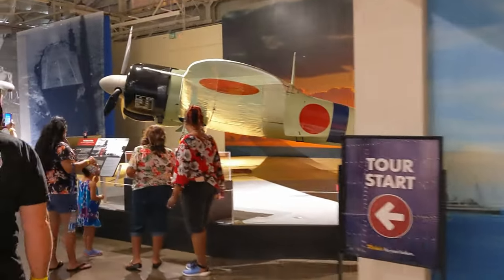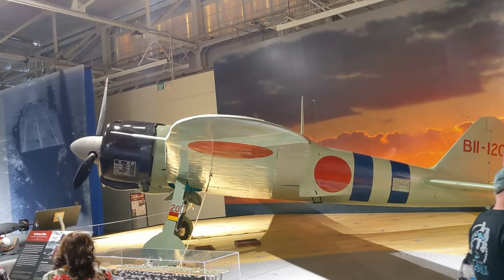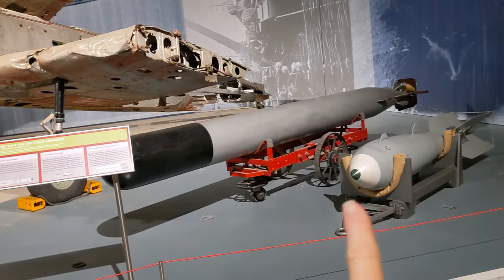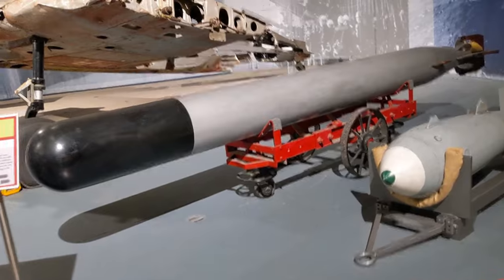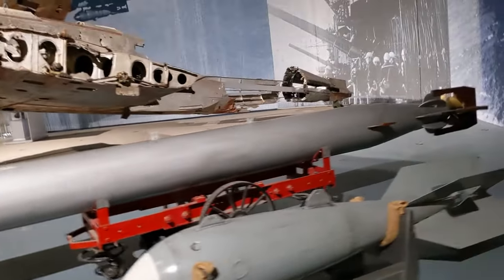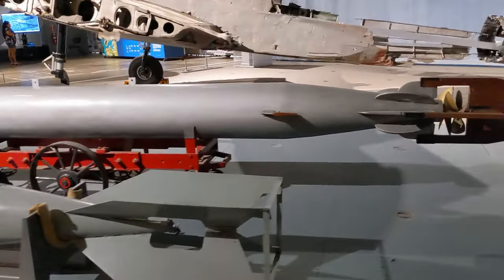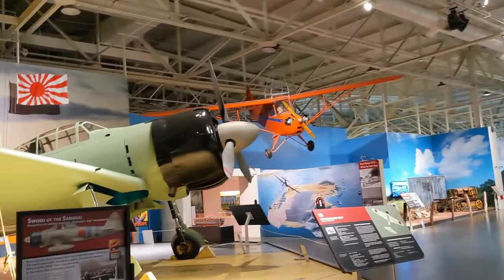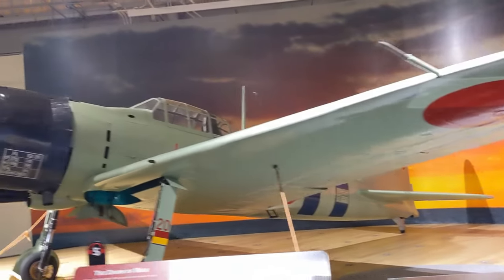There it is. I've been wanting to see this. It's a real Japanese Zero. Oh my goodness. That thing's awesome. So you're saying these are the torpedoes that the Zeros had? Yeah. Those things are huge. Yeah, they were as long as the plane. And that bomb there is probably similar to what hit the Arizona. This is an amazing museum. Look at this thing. I've been wanting to see this for the longest time.